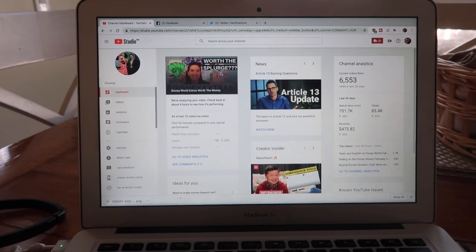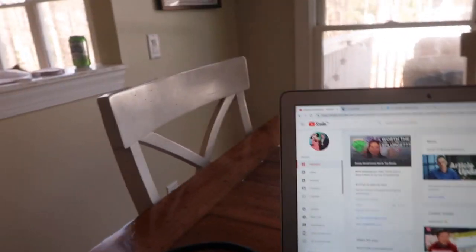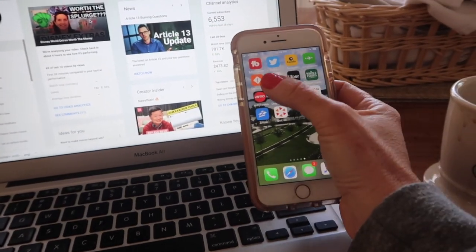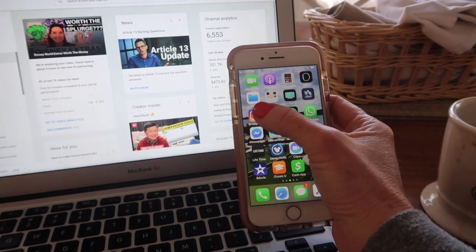So, and on Instagram, I did, let me see if I can show you guys. This is like so much inception going on, I can't even take it. That was a text from my son about some car he wants.